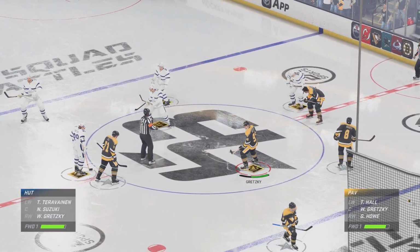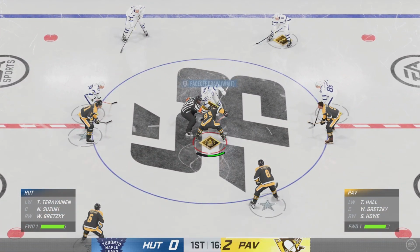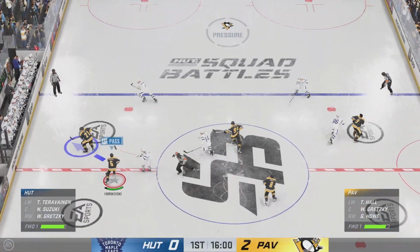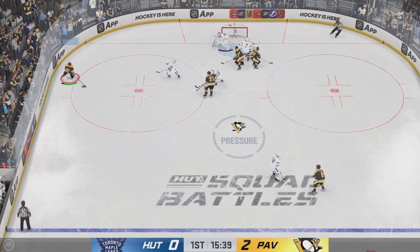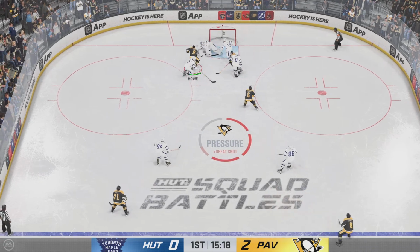Lots of hockey left to be played in this period. The Penguins have recently taken a 2-goal lead. They'd love to build on it. Boston's won the draw in the neutral zone. Hirakowski's got it against the boards. Drives to the sweet spot. And he... Oh, what a save!